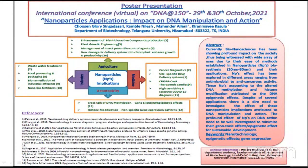Coming to the first application, agriculture applications lead to enhancement of plant bioactive compound production like secondary metabolites, plant genetic engineering, management of insect pest biocontrolling agents, and non-transgenic delivery systems into chloroplasts to enhance growth and productivity. Next, the medicine applications of these nanoparticles. By using nanoparticles, we can also treat cancer, diagnostics and site-specific delivery systems, CRISPR-Cas therapeutic studies, and high sensitivity and selective COVID-19 diagnosis also can be done using these nanoparticle applications.